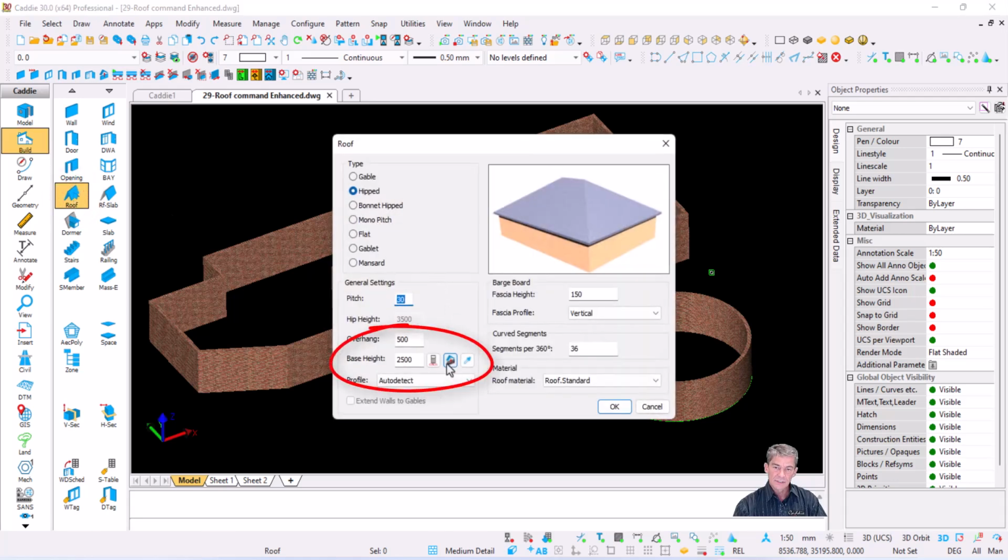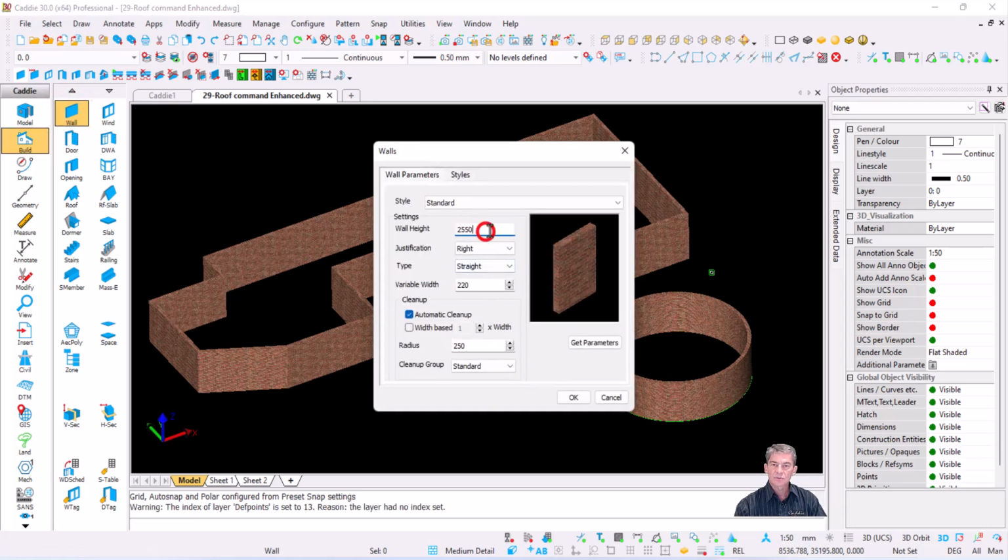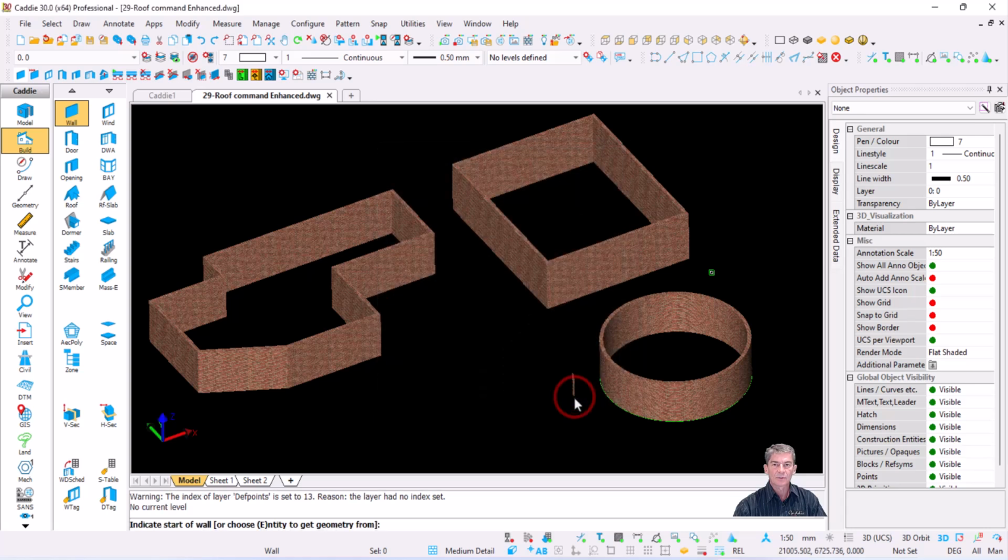Now you may notice that there are 2 new buttons added to the dialog. We always had, up to Caddie 29, the calculate the height. Set the height from the last known wall height. So that means it looks at your last wall setting. So if I'm going to go to the wall command, and I'm just going to make something ridiculous here. Let's say 1500, just so you can see it looks at your wall height. I'm going to set it to 1500. I'm going to say OK.